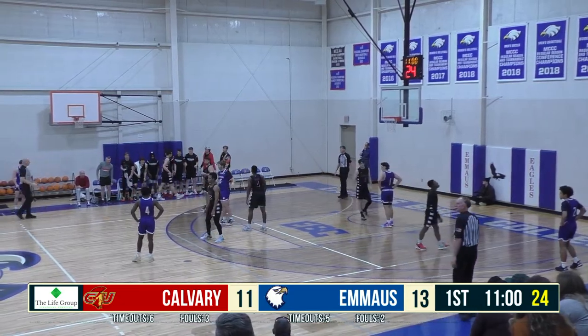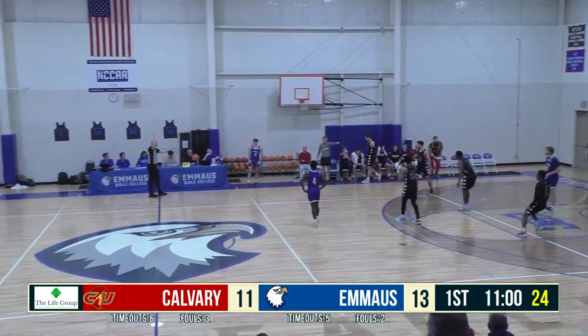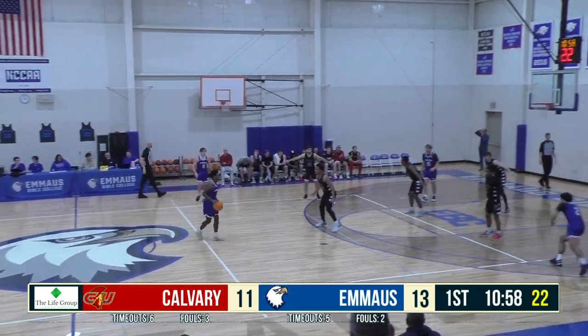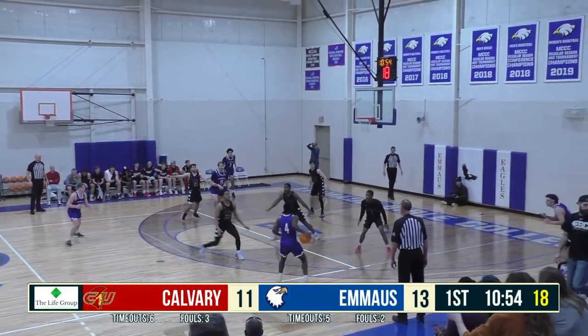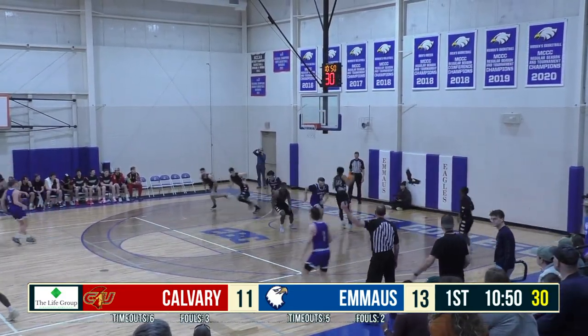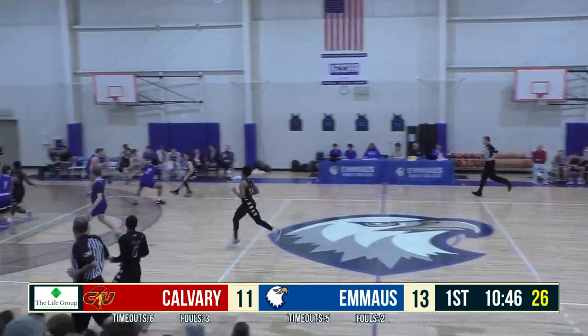I think a quick substitution here by Calvary. Eagles will inbound, 11 minutes to go in the first half, 24 on the shot clock as they inbound. Patterson with it. Marr for the corner three is in and out, no good. Got a good look, just couldn't get it to fall.